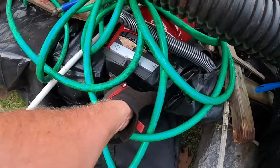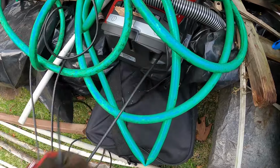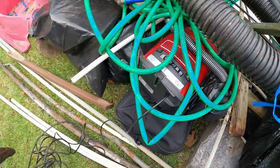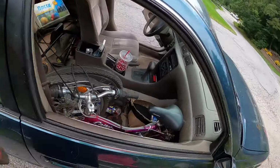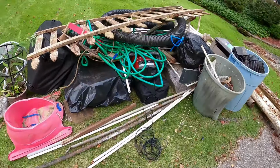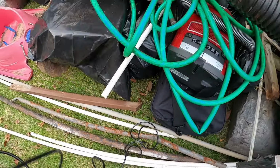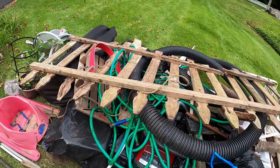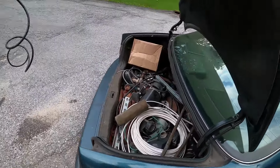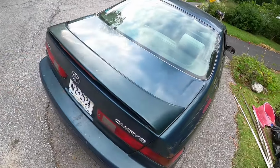Does this have a cord on it still? Oh my God. Look at that. Did you think it would have a cord? I didn't. Where's my cutter? There it is. Oh, good Lord. Huh. Who's worse? Me for cutting the cord off of a vacuum that could probably easily be fixed, or the homeowners for throwing it in the garbage in the first place? Probably both of us.